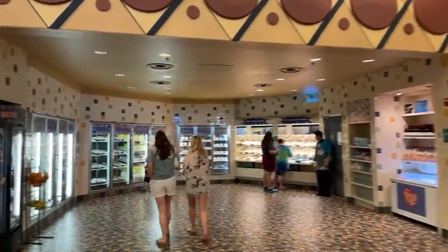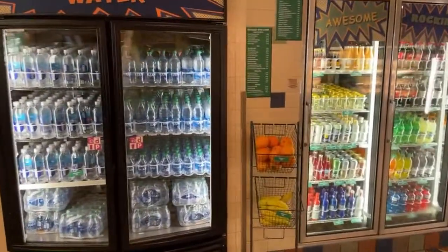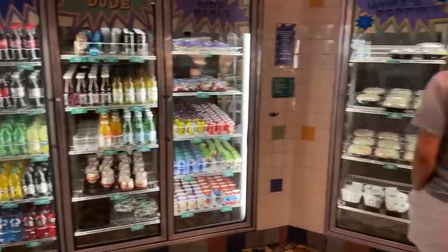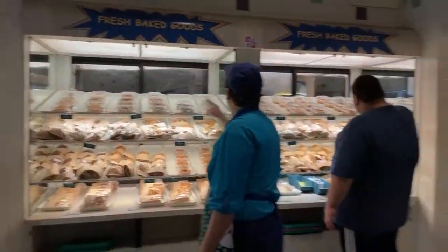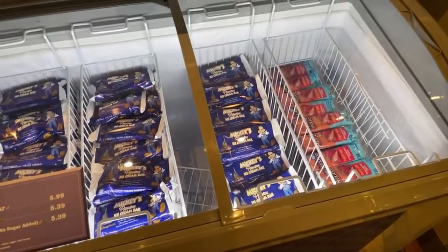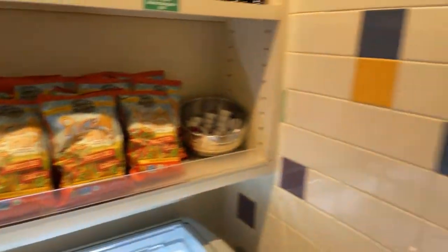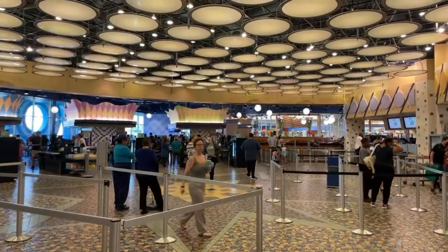They also have some grab-and-go items in this direction. So lots of water, of course, but some beer and wine options, grab-and-go salads, sandwiches, fruit. Had some overnight oats this morning. Of course, lots of baked goods. And it wouldn't be a true Disney vacation without the frozen novelties. So let me go down here and show you. Of course, you can get your Mickey Premium bars here. Of course. We just got in yesterday, so I haven't had the opportunity to do that just yet. But this is what you can expect from the Pop Century food court.